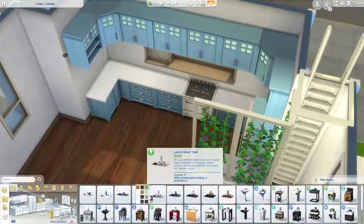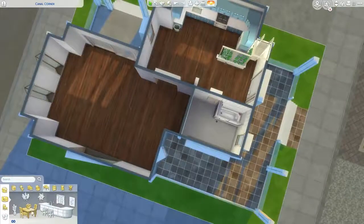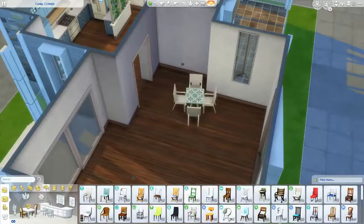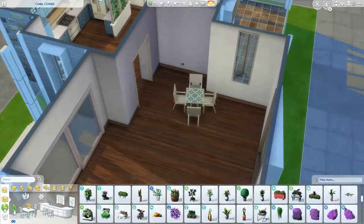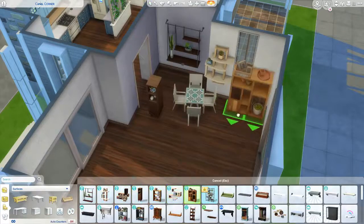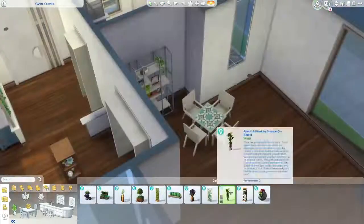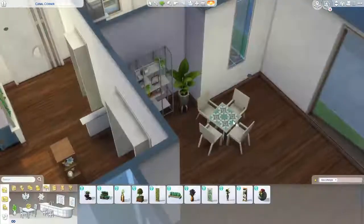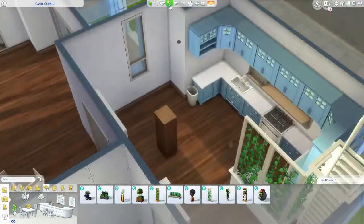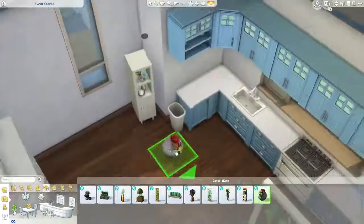Like I said, I just wanted to make this house very eco-friendly, and this was right around the time when Eco Lifestyle came out, so I was still very obsessed with all the items, and I mean, I still am. I love this pack to death, but if you're seeing me use them repeatedly, that's why. That was the goal of this house anyway, to use a lot of the Eco Lifestyle stuff that I haven't touched yet. By now I've used most of it, if not all of it, in a build once or twice, but I still haven't done much gameplay with it, just because I hardly ever do gameplay in general.